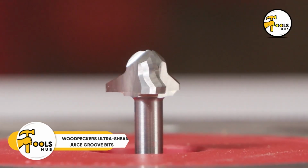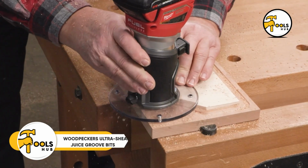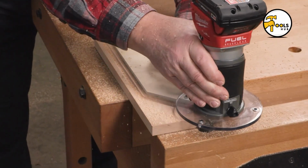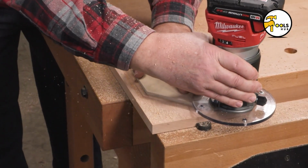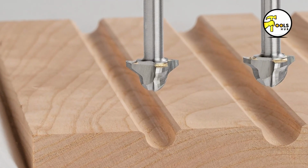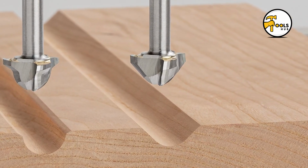Woodpecker Ultra-Shear juice groove bits are not just ordinary tools. These groove bits are specifically designed to elevate cutting board projects to a higher level of professionalism while improving workflow efficiency. Engineered with 3 distinctive patterns, each bit features a chamfer that smoothly transitions into a cove.